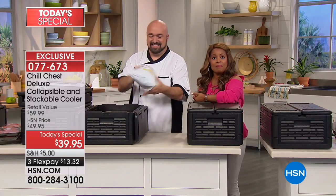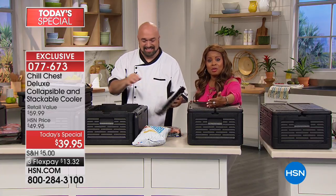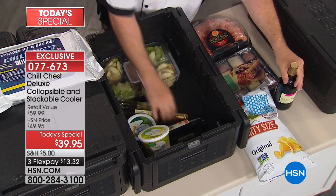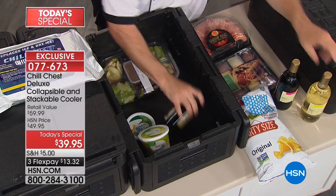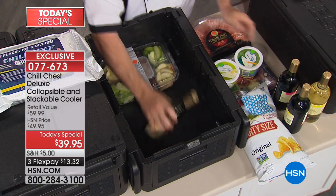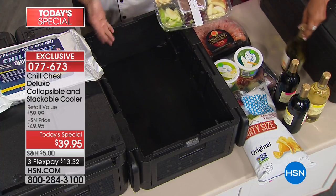Does your family love being by the lake, going to the beach, by the pool? Do you love entertaining? Of course, Mark loves the backyard barbecues. It's a perfect cooler to take with you. Exactly. A great gift to give. Ooh, I like where you're going with this. Now we're talking. Talking my language.